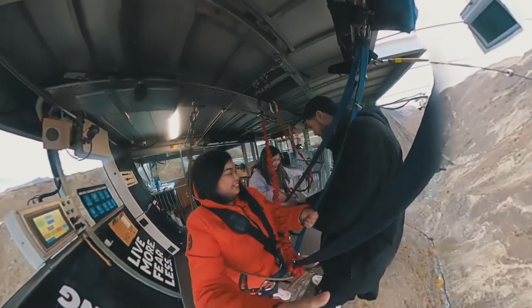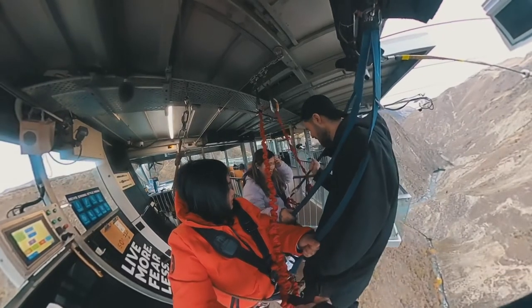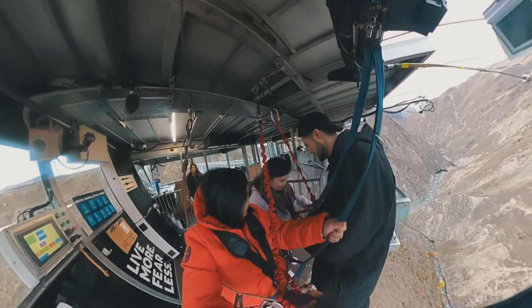So, come this way. What we always do, always hold the blue one instead of the fence. The fence isn't going to go with you. You want to get used to holding this blue one, okay? Can you just come a little bit closer so I can attach this to your waist? There you go, perfect.